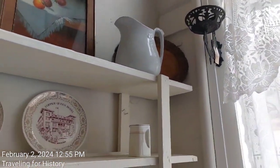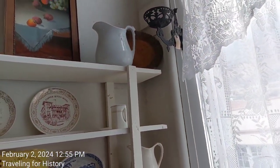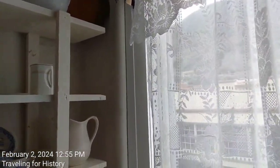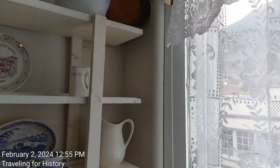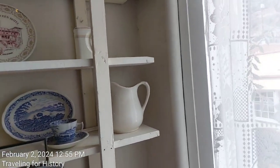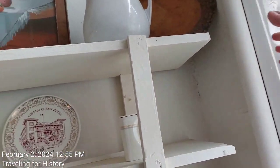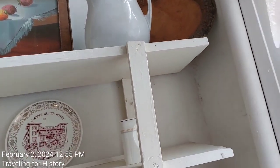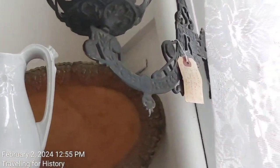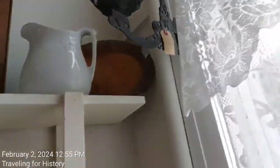Now, see, because I visited the Lincoln Historical Society Museum in Lincoln, Vermont, I know what that was used for. That's for holding an oil lamp. And the one they show was from a church. Maybe a church that burned down. What does this tag say? I can't read it. I mean, I can read cursive, but it's just hard to read. Maybe you can read it with a close-up.